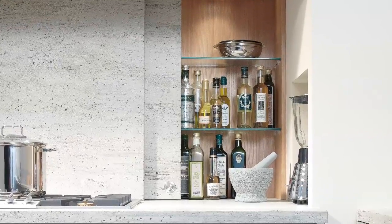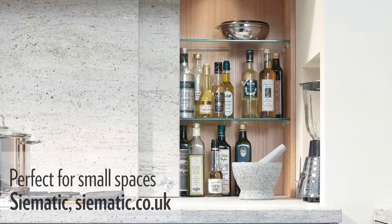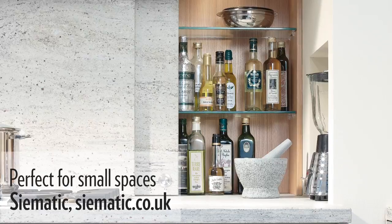This is an offset system by Simatic, which shows you don't always have to think big. This sliding splashback is a great use for small, shallow space, putting oils and spices close to hand just where the cook needs them.